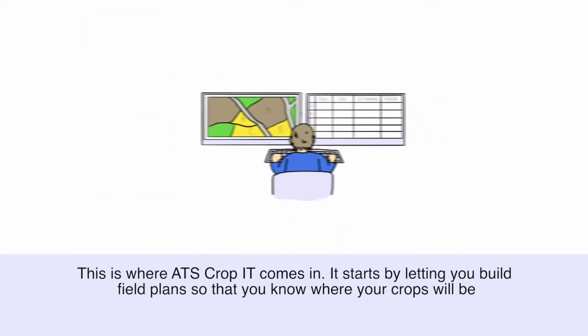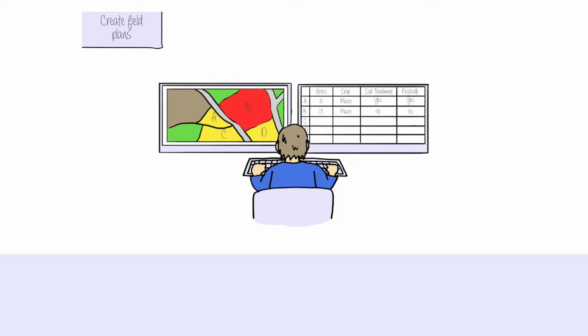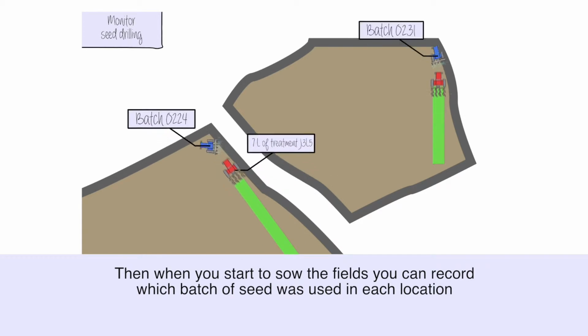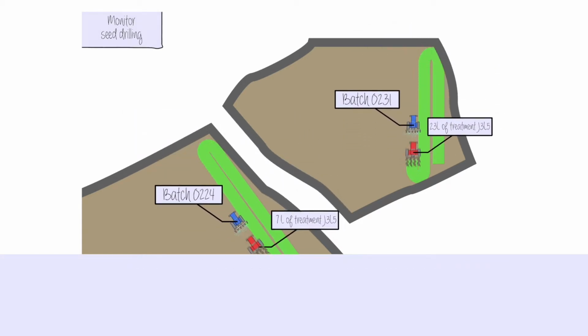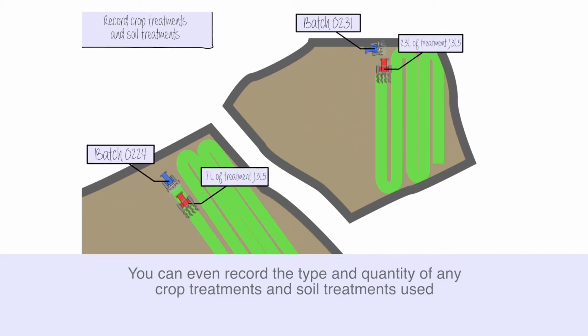It starts by letting you build field plans so that you know where your crops will be. Then, when you start to sow the fields, you can record which batch of seed was used in each location. You can even record the type and quantity of any crop treatments and soil treatments used.